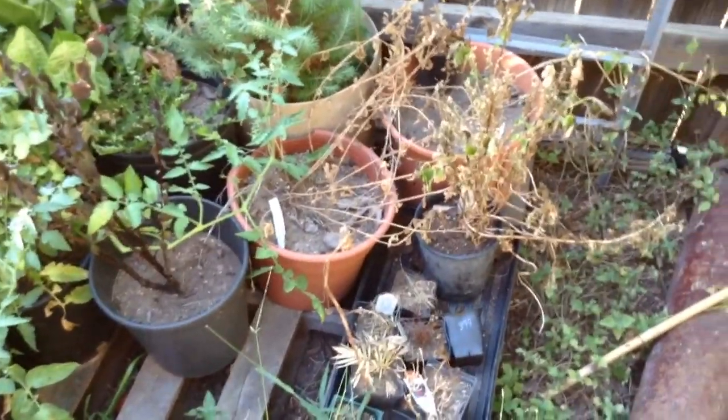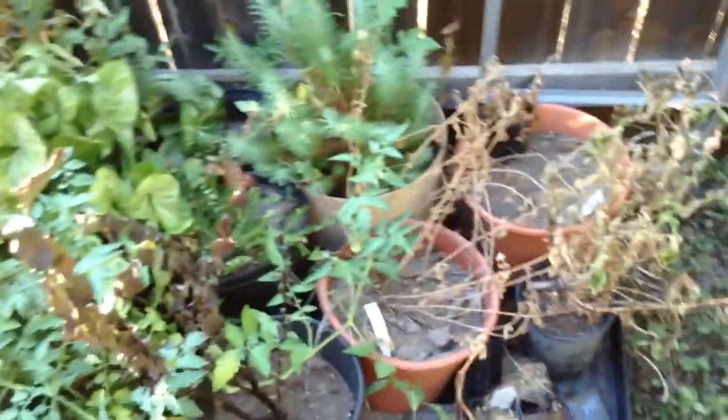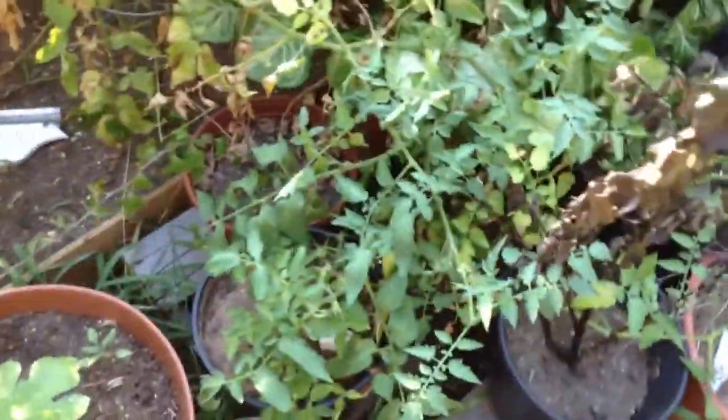So, with all the heat, and I was gone for 2 weeks, I had someone water the garden, but the heat is crazy. It should have been watered like 3 times a day with how hot it's been. So all this stuff right over here and some of the stuff coming up has dried out and died out. So it's starting to go though.